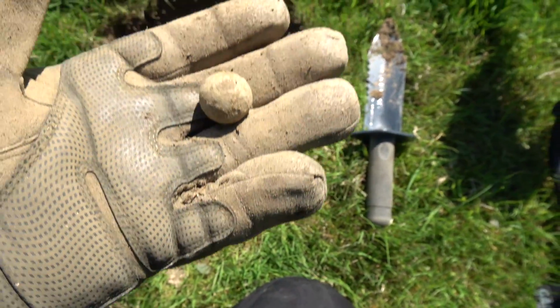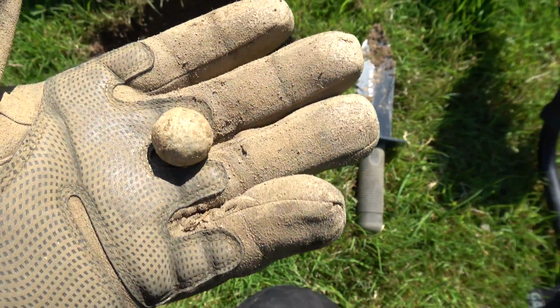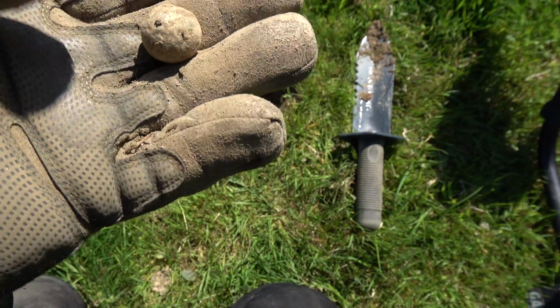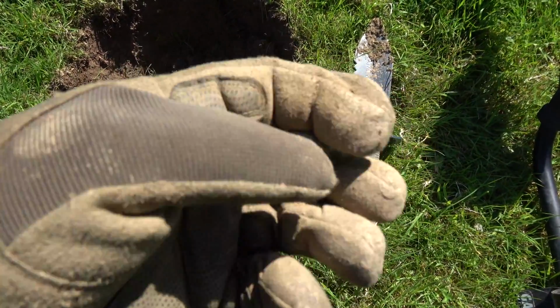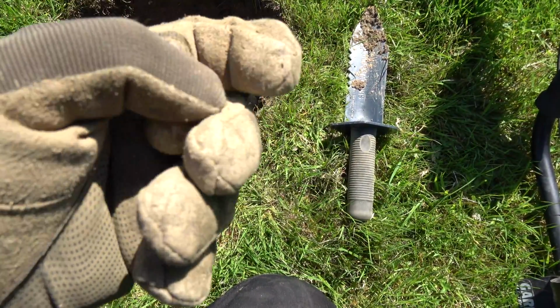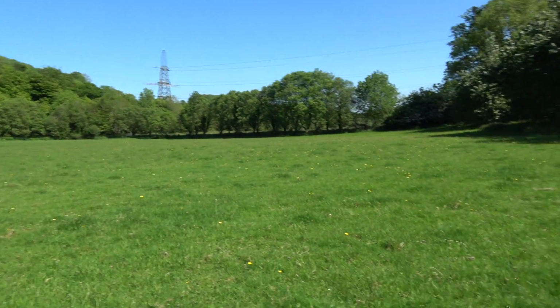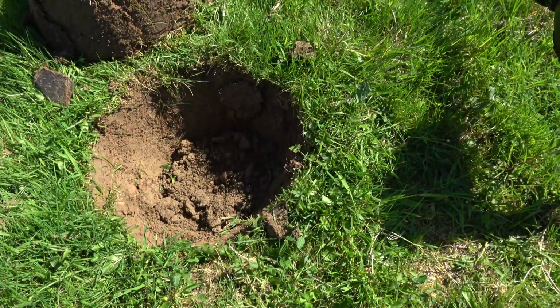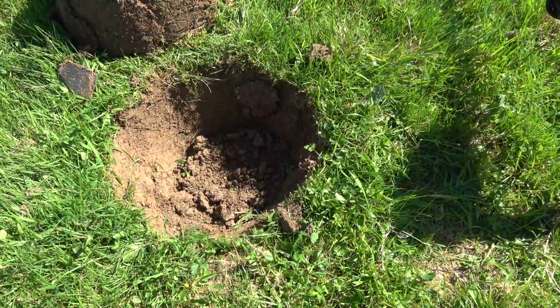I mean, this is proper big. You would not want to get hit by one of these things. Jesus, this would tear you in half. It is huge. I've had a few musket balls from here, but I think this one's the biggest. She must be obeyed is down there digging up cow tubes. She's done better than I have today. I think she's had a silver spoon and a George V penny.